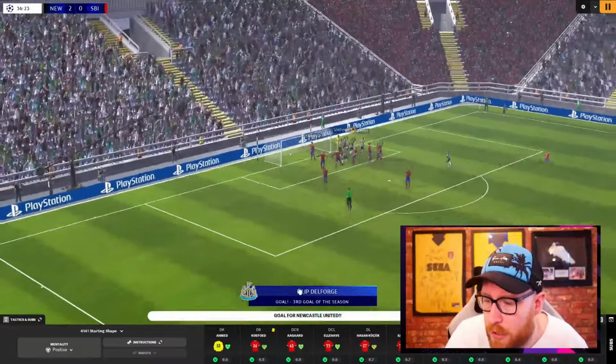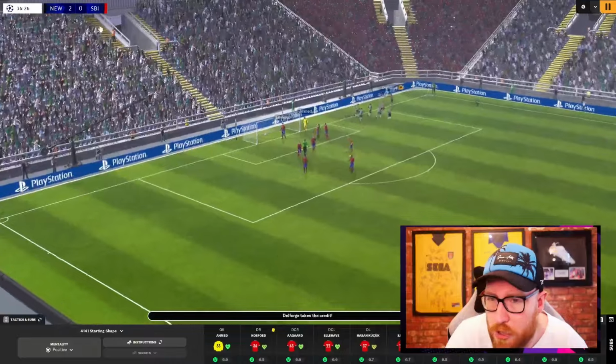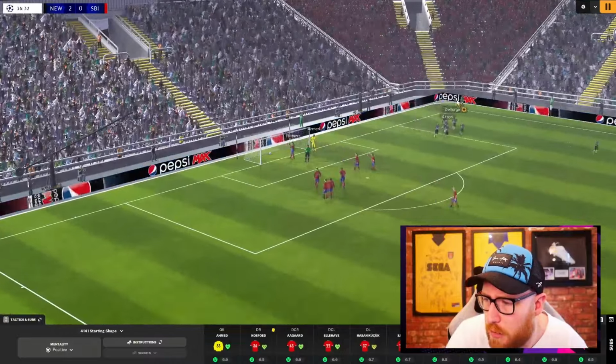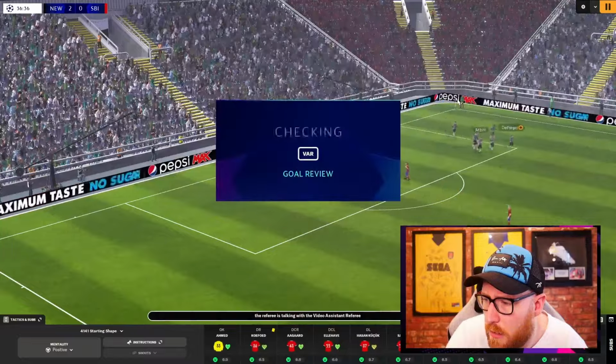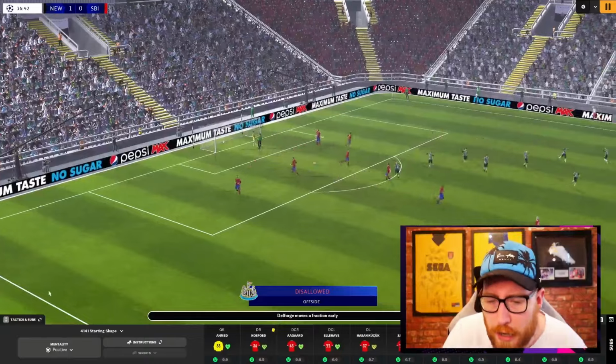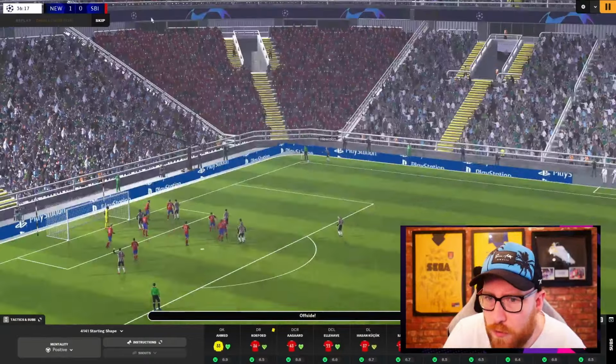Yeah, there you go. That's the second goal. Is he offside, maybe? Philippe Delforge? Yeah, it's a goal. All right. It's offside, isn't it? Sure it is. He put his flag up. He had his flag up, I'm sure. Yeah, he did. Thank you. Whew. Okay, so maybe the 4-1-4-1's not working for this one.